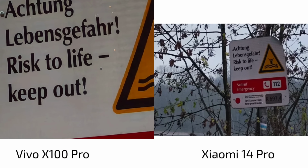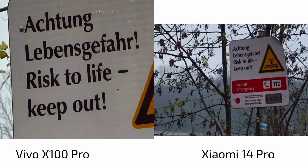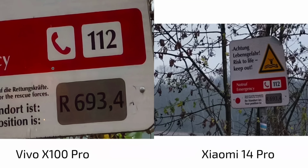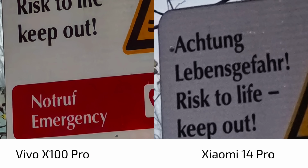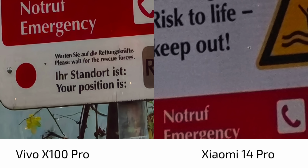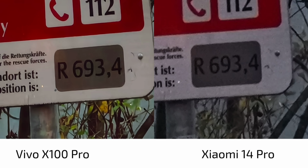This is now 10 times on both. Yes, the Vivo is doing some kind of processing there to make everything a little bit sharper. You can see the artifacts there, so it's not very natural for sure at 10 times zoom, but it's definitely better than this very noisy Xiaomi 14 Pro shot here, that doesn't compare against the Vivo X100 Pro.